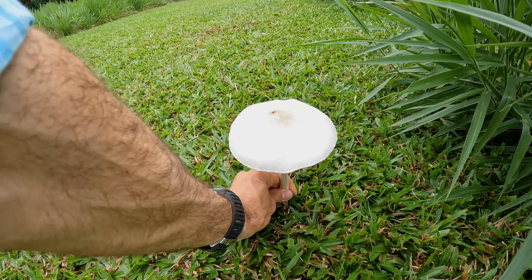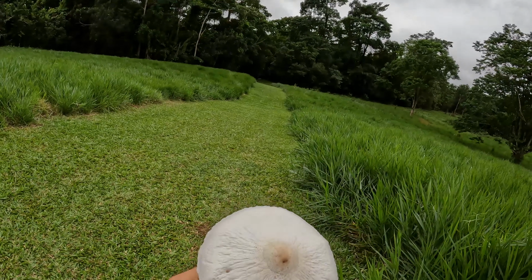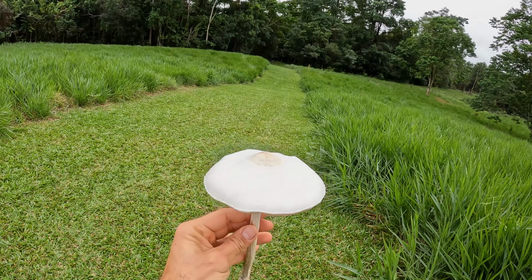A mushroom has emerged with all this rainy weather. But that is not edible, and it would probably make you incredibly sick.